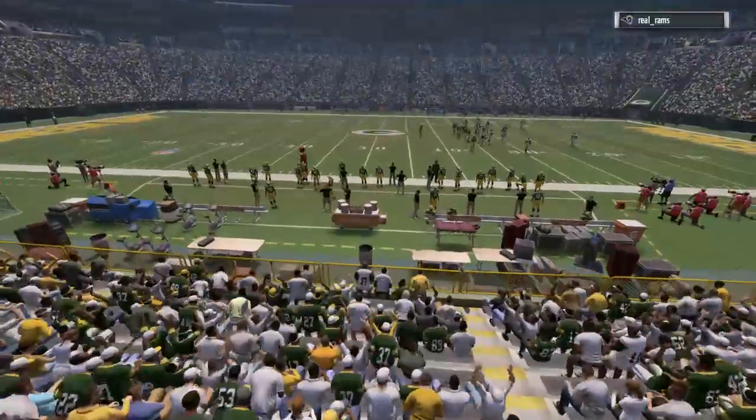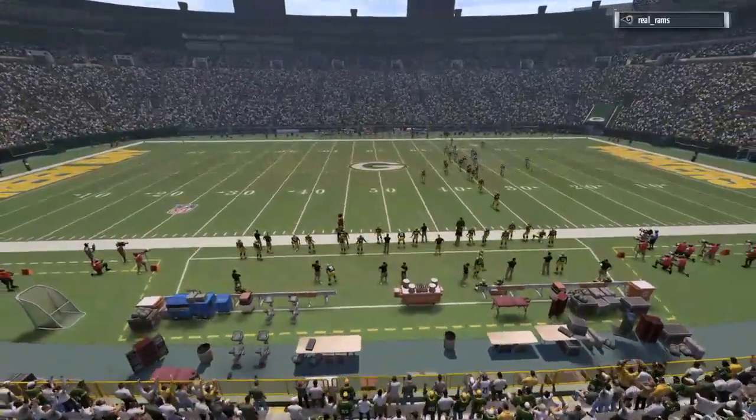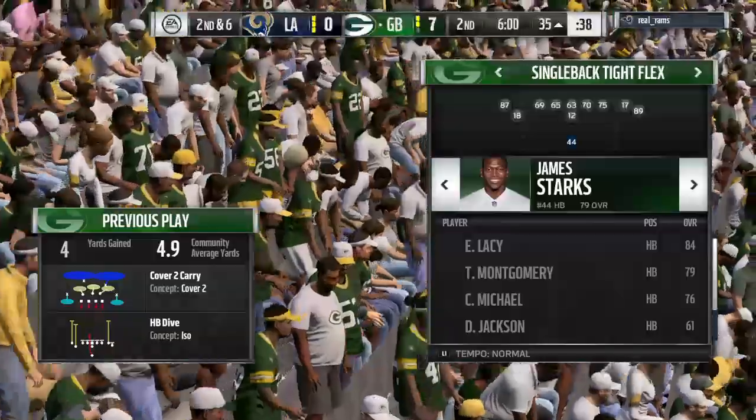With Charles Davis, I'm Brandon Gaudin. Second quarter about to get underway with the Packers in possession of the football. They've got it 2nd and 6 to start things out.